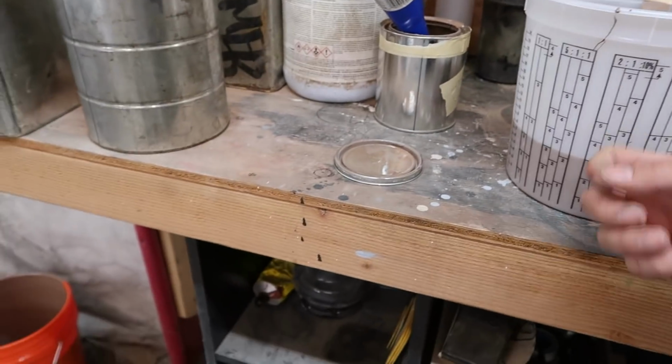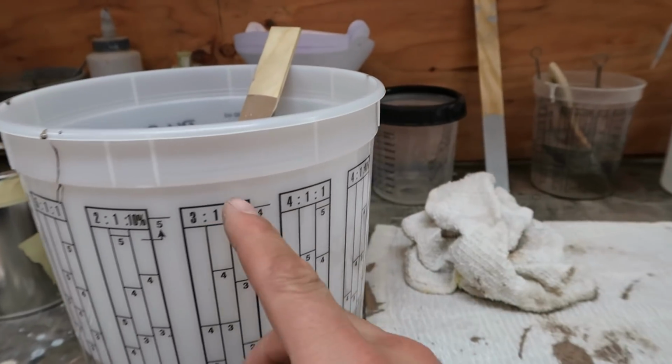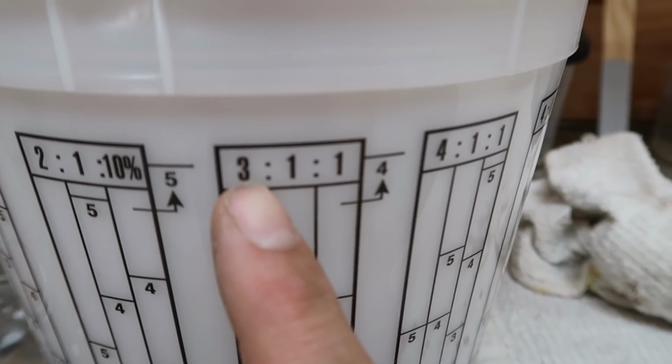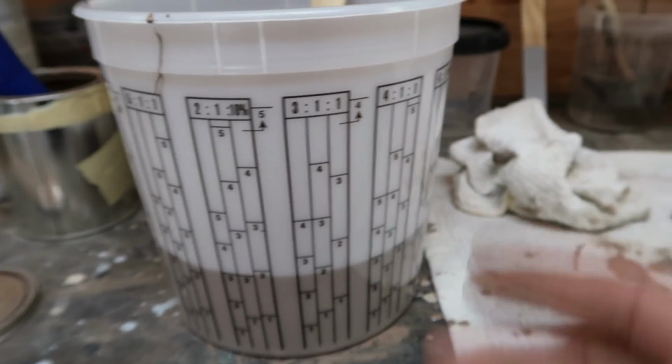This paint is a 3-1-1, so what I have to do with this is 3 parts paint, 1 part catalyst or hardener, and then 1 part reducer. So since it's a 3-1-1, you want to look at the numbers up here on the top. On this column right here, it says 3-1-1.